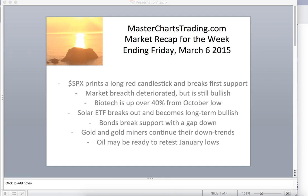And another ETF, the solar ETF, seems to have broken out and become long-term bullish, and we'll see if it becomes a new market leader. Bonds broke support with a gap down on Friday, and we closed our position on bonds. Gold and gold miners continued their downtrends, and oil may be ready to retest the January lows.